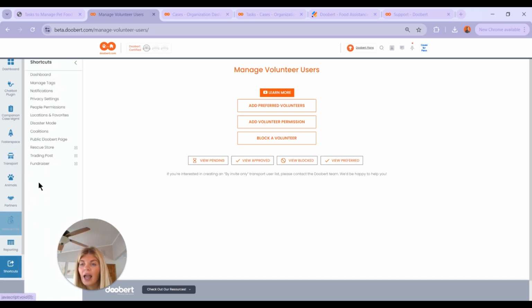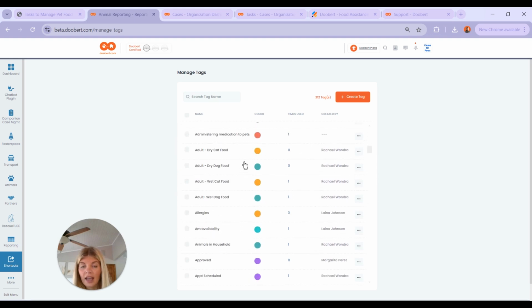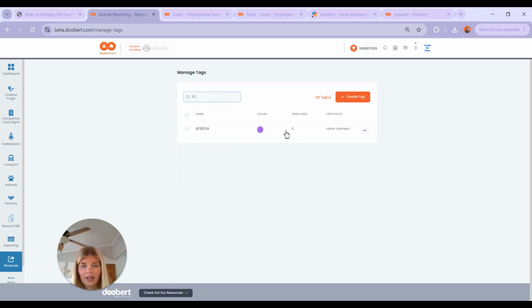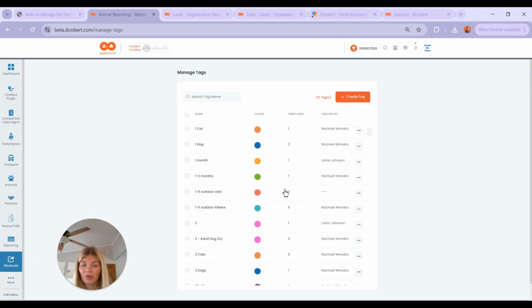we have our shortcuts. And then here we have our managed tags. So we're just going to click on that. And then right here, we'll be able to find the date one that we use. So for example, let me search that right here so we can see that this one was used, and then we can just click on delete right there because we won't need it again after that day has passed. So that's just a great way to clean it up and not have too many tags in here.